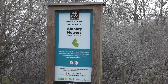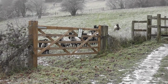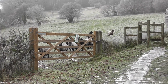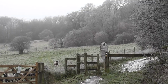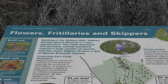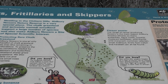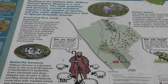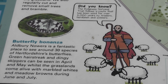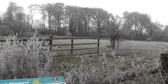Having just turned right uphill, you now enter Aldbury Knowers Nature Reserve. Flock of sheep there waiting for me, obviously about to get fed by the chap behind me who works for the Wildlife Trust, I notice. Information board here about the flowers, fritillaries and skippers in the area. I seem to recall there's a rare butterfly here. Which one it is I can't remember. Now that's it, the green hairstreak and dingy skippers. Quite delightful, this frost.